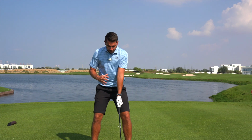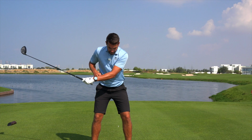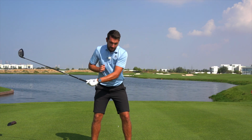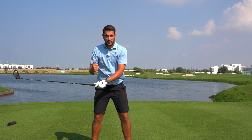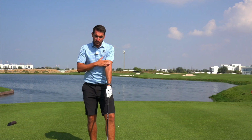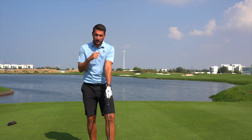If I just move my arms to go wide, the chances are the elbow is going to break, the club's not as wide as it could be, and I've created another lever in my golf swing, which on the downswing I will have to manipulate again to get it back into position to strike the ball. So it's an unnecessary lever in the golf swing that we don't want.